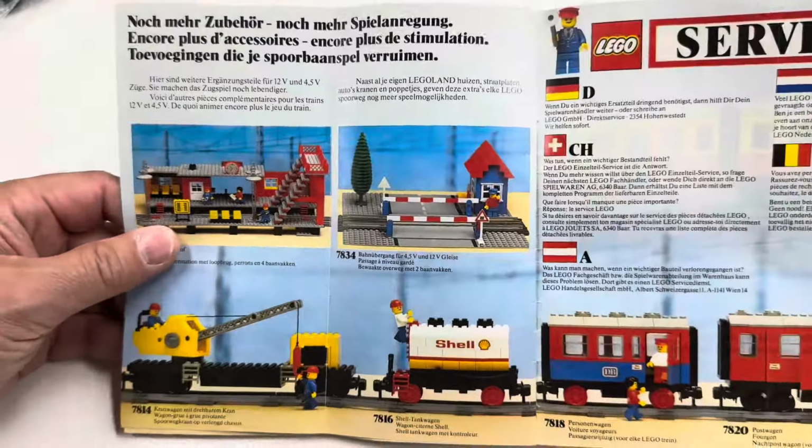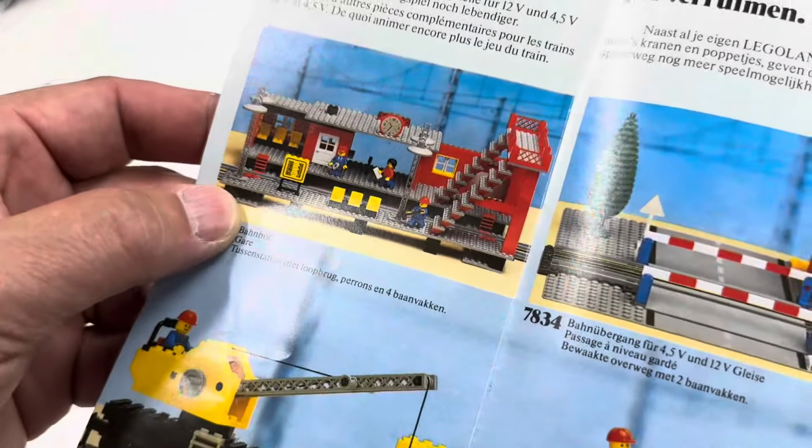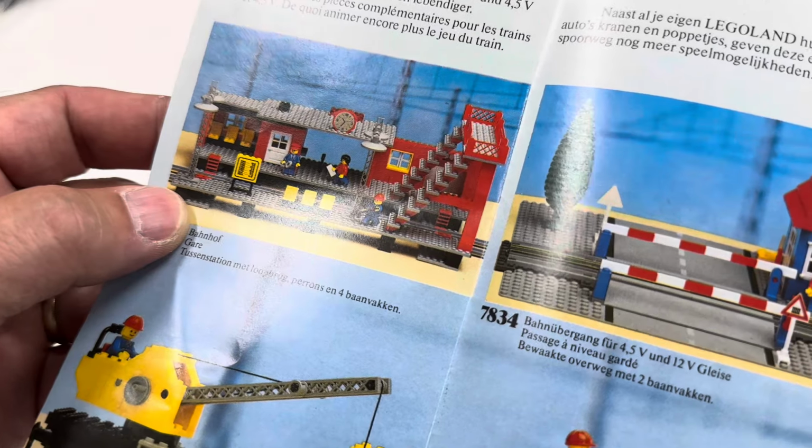So there's that car finally. So we got the really cool train station with the very safe stairs.